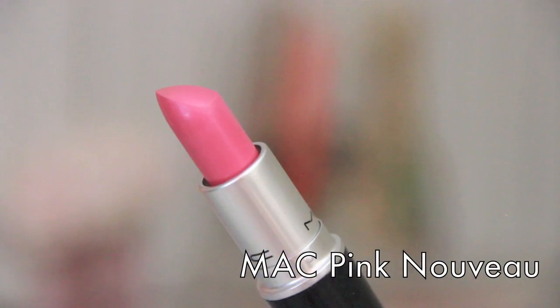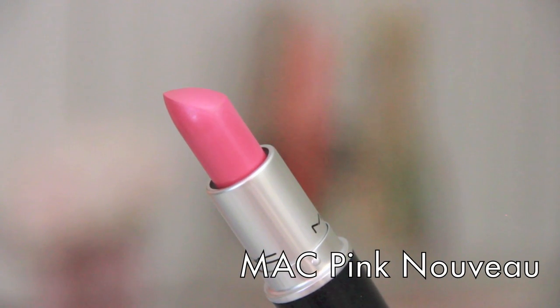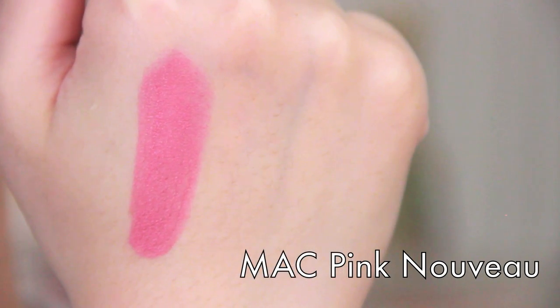And the next one is very similar, but if you're a pink lover like me, you're gonna really know the difference, and they're both worth mentioning. This one is called Pink Nouveau, and MAC describes this as a bright pink. I think that's pretty spot on. Without getting into the neon hot pink range, I think this is a pretty bright pink.